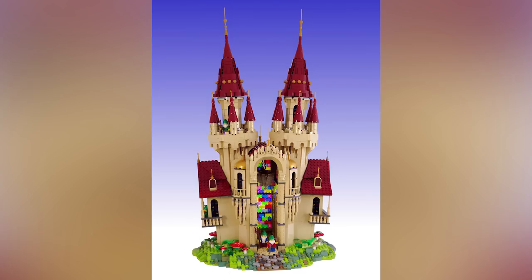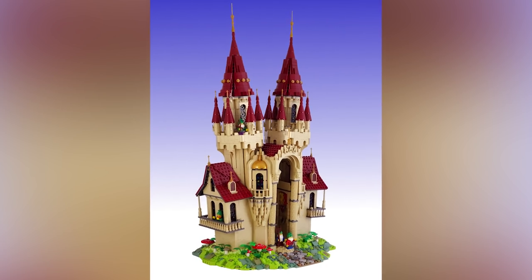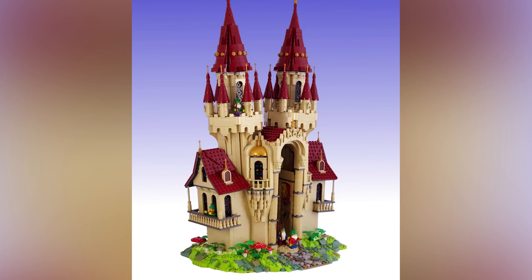This is Gnome Castle by Swan Dutchman. Castle builds are by no means a rarity within the LEGO universe, but there are some very unique takes done for this particular Gnome Castle that I haven't quite seen before. And I think the first thing you're going to really notice is the fact that the twin towers are somewhat split and moving away from each other ever so slightly.